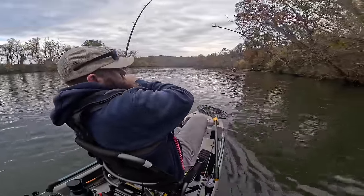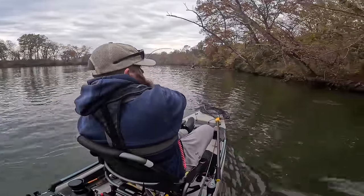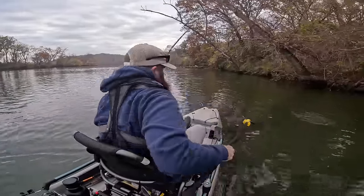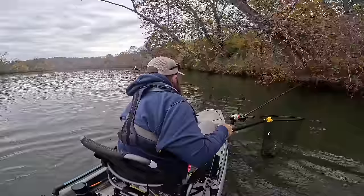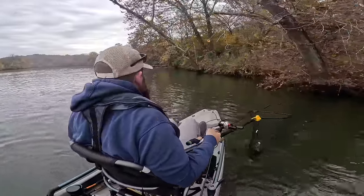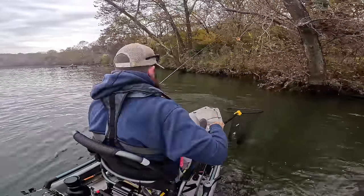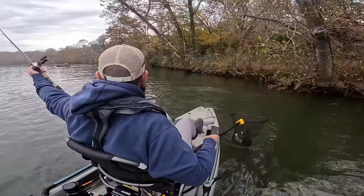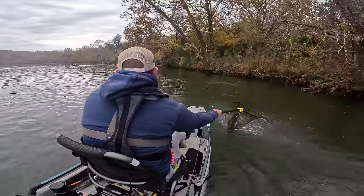Josh. Josh, freaking giant, buddy. Really? Giant. There's a 20. As I'm literally saying, I wonder how many 20s we're going to catch today. I don't want to say it, but... Golly, dude. Let me tell you something. Now, that fish didn't play around with it.